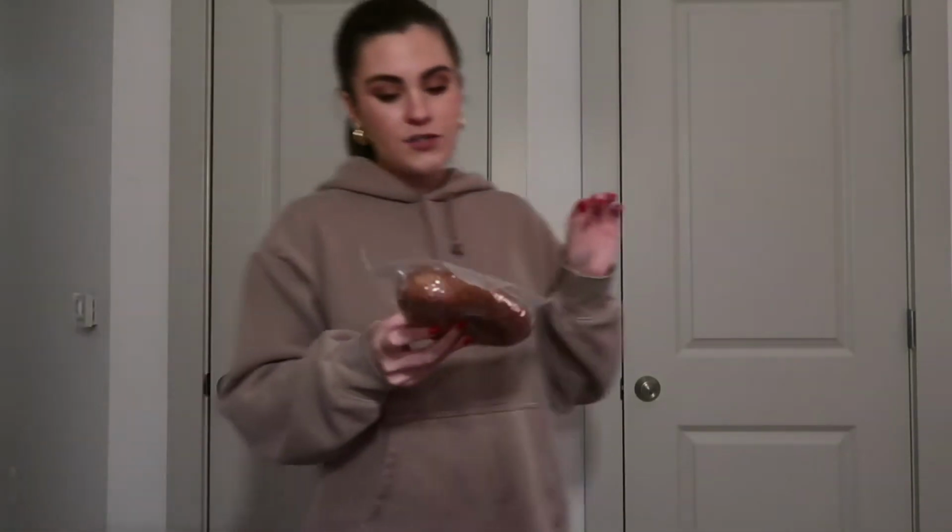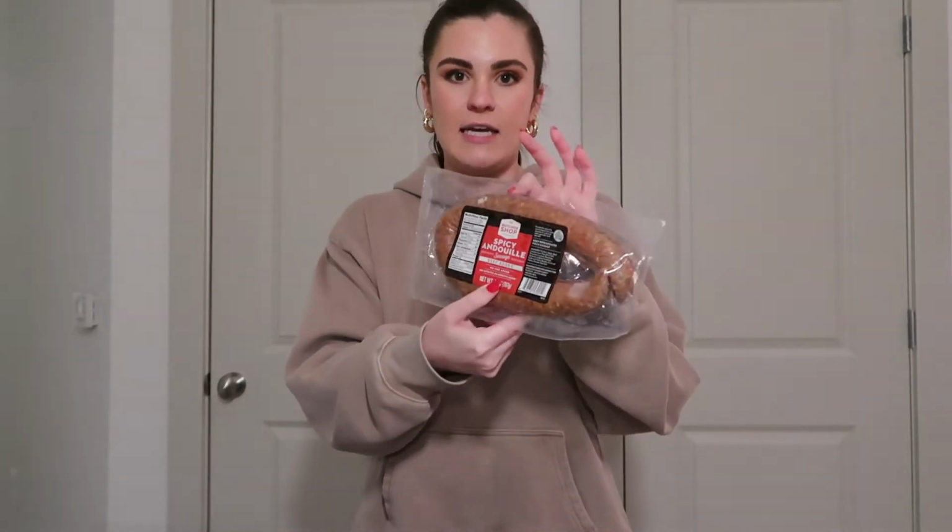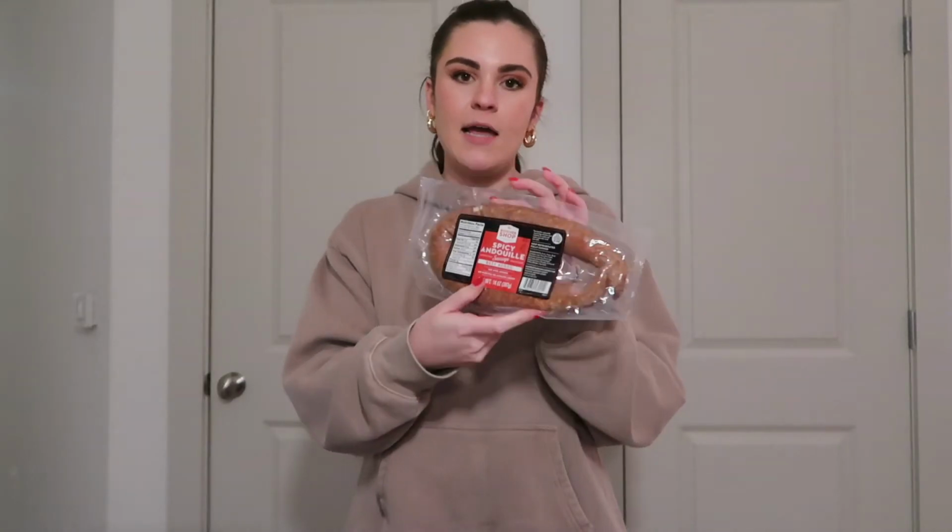Let me see if I have anything else I wanna talk about. Also the jambalaya, or jambalaya or gumbo, what does the recipe say? It was really hard to find a Whole30 sausage, but I found this one at Sprouts from the butcher shop. It's the spicy andouille, and there's no sugar in there, so that should be good.